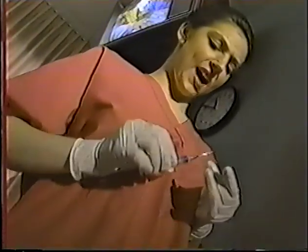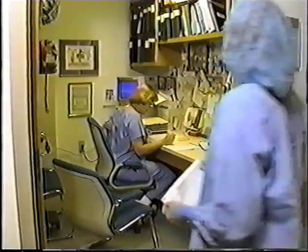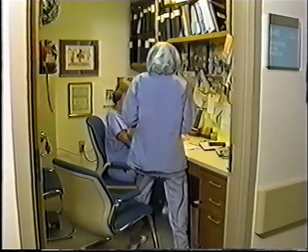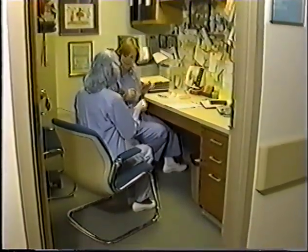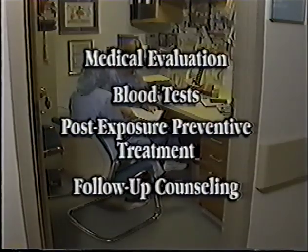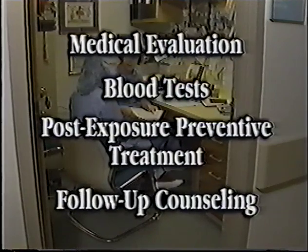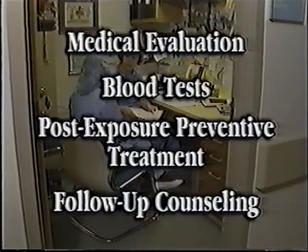When accidents happen, don't panic. Immediately wash exposed skin with soap and water. Flush exposed mucous membranes with water. Then report the incident to your supervisor as soon as possible. If you consent, your employer will provide you with a confidential medical evaluation, blood tests, post-exposure preventive treatment if available, and follow-up counseling.